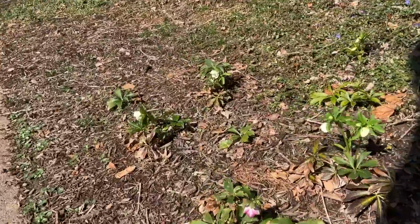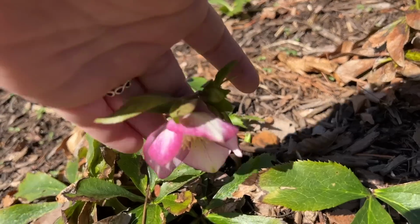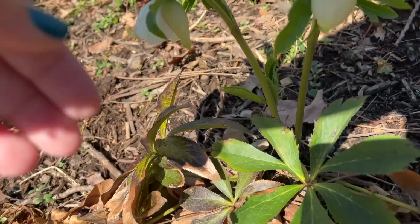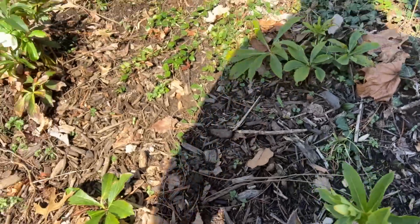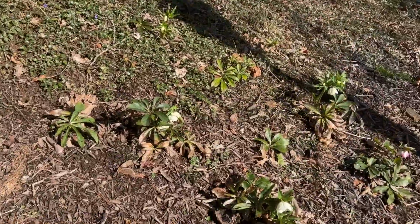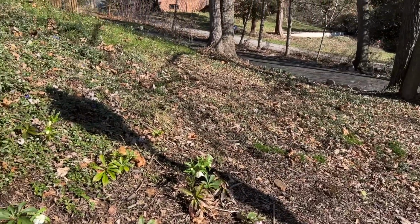And then over here on this other side of the hill, I have some more. Some of them are pink edged with white, like this one, and others of them are creamy white or sort of an ivory color. I love them both, and I'm really happy to have them starting to populate this driveway hill, which is a difficult place to garden. I'll be happy if these fill in.